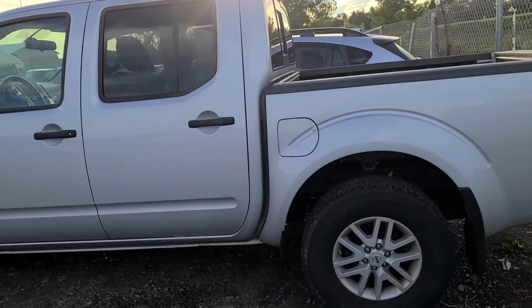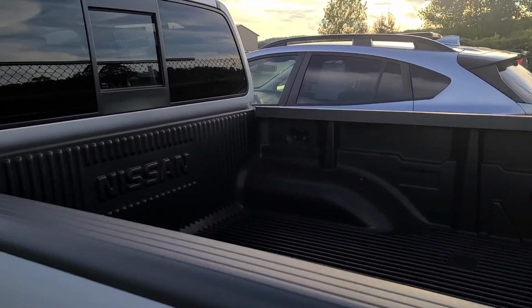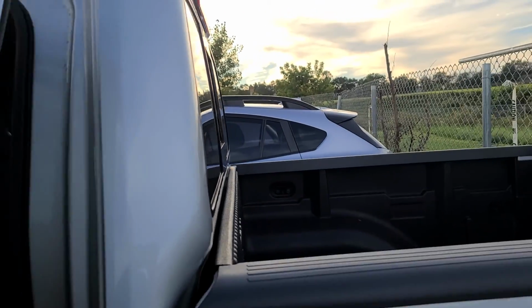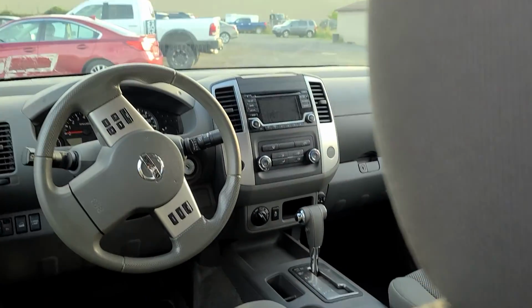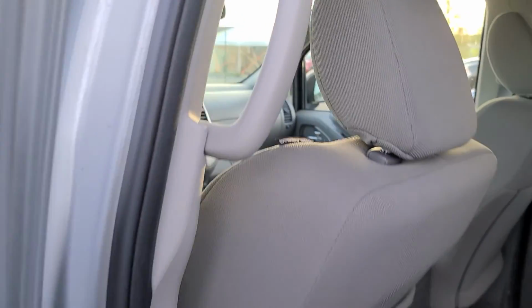It's got the towing package. It also includes the bed liner, the sliding rear window, tires, rims, everything on this vehicle is absolutely beautiful. It is in tremendous condition, and it's about to go on the lot. This is going to be available for sale.